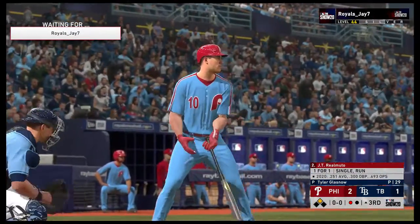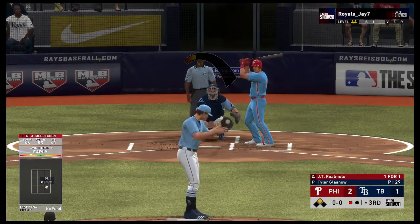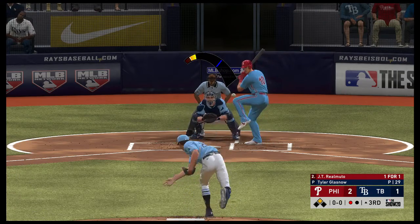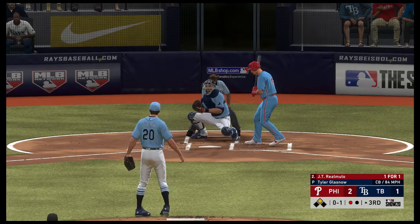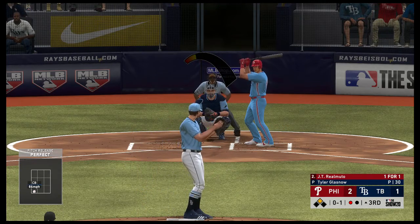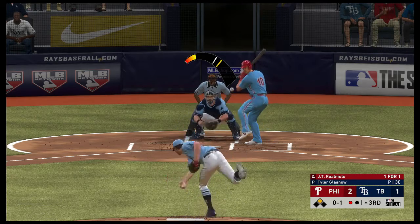Now at the plate, JT Realmuto. He reached on a single in his first try. Yeah, and they take another single right here. That third base coach is dying to wave his arms. I wouldn't be surprised if anything hit hard through the infield. He's going to wave them.